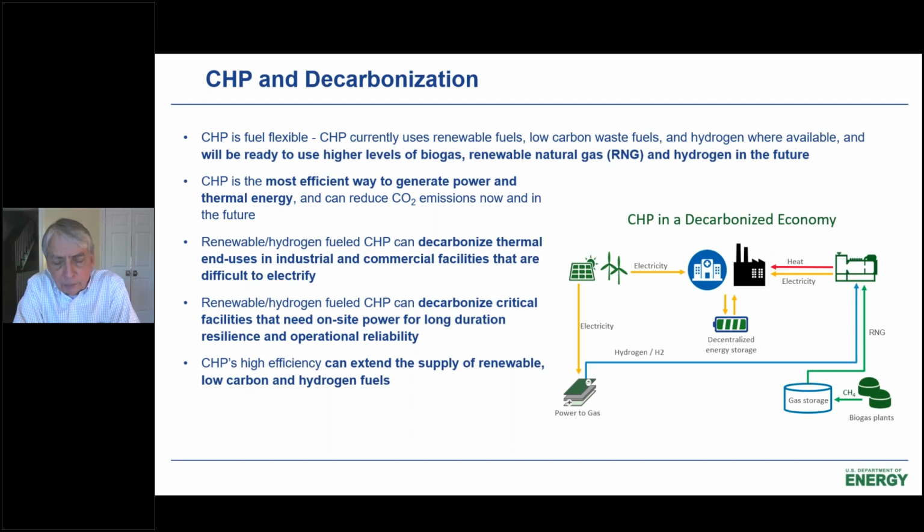I think first it's important to note that CHP is fuel flexible. Yes, 70+% of existing CHP capacity is fueled by natural gas, and that's really because of gas's historic availability, ease of use, low criteria emissions, relatively low carbon compared to coal and oil, and low price. But you'll see that CHP currently also uses renewable fuels, low carbon waste fuels, and hydrogen where available. And CHP technologies will be ready to use higher levels of biogas, renewable natural gas, and hydrogen in the future. And all the major turbine manufacturers and engine manufacturers are working on 100% hydrogen capability prime movers.